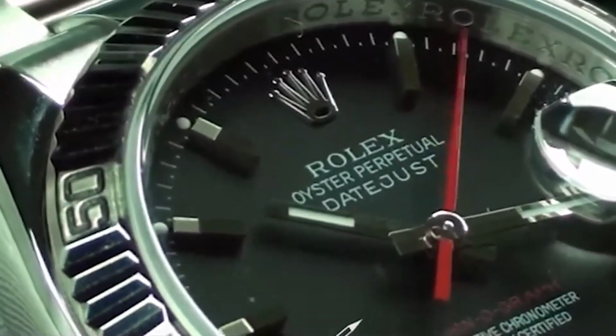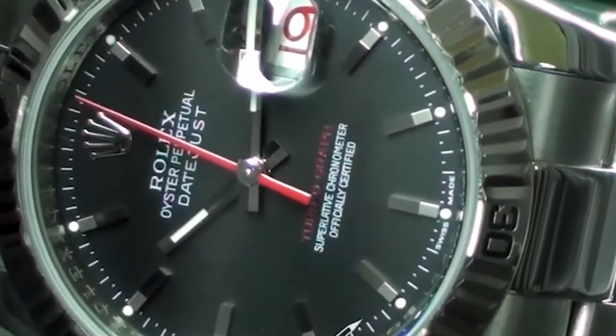It's the watch for those who enjoy a bit of color in their lives and on their wrists, standing out in a crowd of classics without trying too hard.